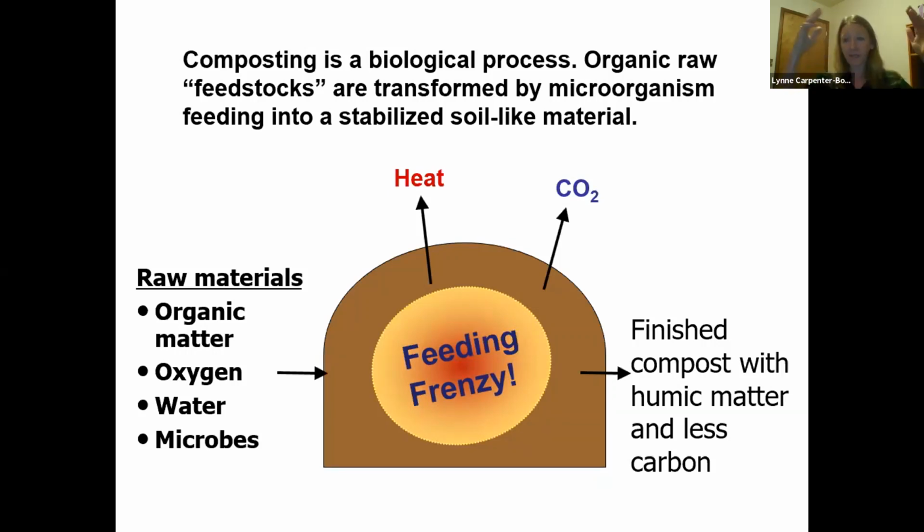So some of that heat is going to be released, but if you have enough material, then enough of the heat is stored inside and increases the temperature substantially. Throughout that process, we're also releasing carbon dioxide. So again, the respiration is very similar to what we do. We breathe in oxygen and release carbon dioxide.